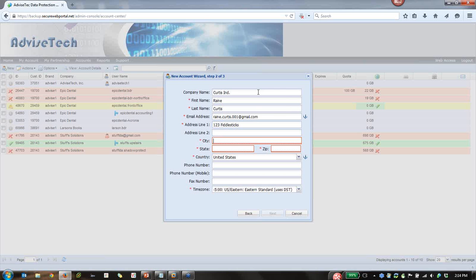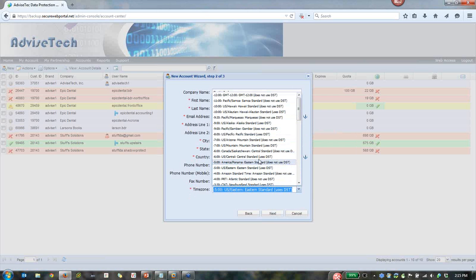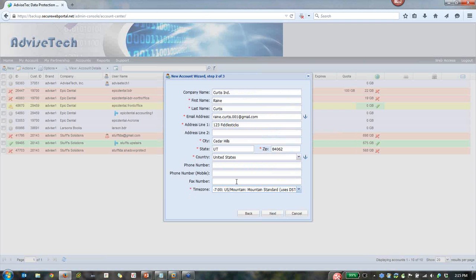There really is a road in Fiddlesticks called Cedar Hills, Utah, because I live on it, so it's easy for me to put that in. Okay, so anything with a star is actually required. Let me set the correct time zone, however, because he is actually in Mountain Time Zone. I can choose to put the phone number here as well.